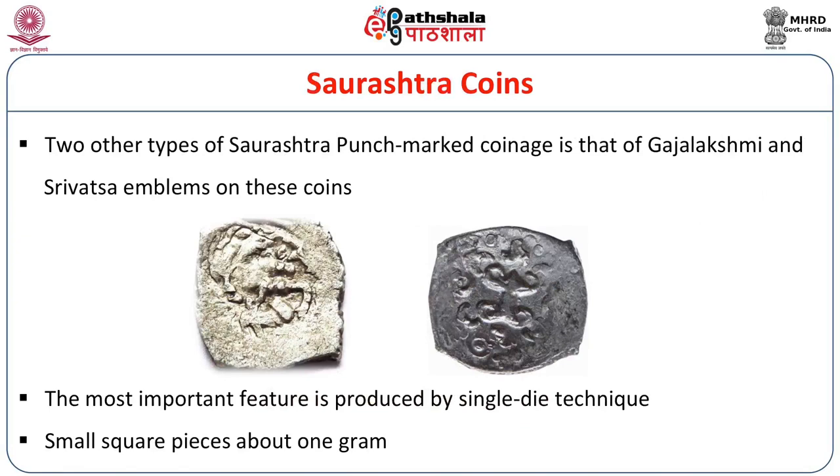And there are other types of Saurashtra punch-marked coins, that is, Gajalakshmi and Srivatsa emblems on these coins. You can find, recently these coins are found. One is of Srivatsa symbol and the other is Sri Lakshmi symbol, Gajalakshmi. And the most important feature is they were produced by single die technique. And they are small square pieces, about 1 gram.